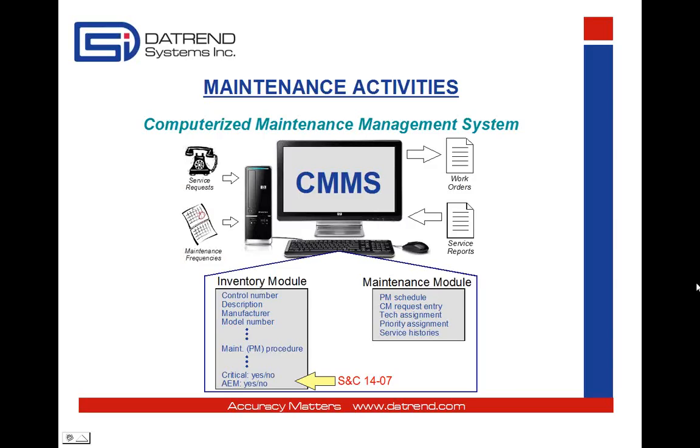The inventory module has a table for each device in the system, providing fields to store the control number, the make, the model, and so on. The information for a device will include a reference to its PM procedure. Depending on the CMMS, this procedure may be created within the CMMS itself using another software module. Now, per the S&C memo, the inventory module now needs to provide fields with criticality and for AEM program, yes or no. The main job of the maintenance module is to generate work orders based on CM requests and the PM schedule, assigning jobs to techs based on priority. The service history database falls within the scope of the maintenance module.